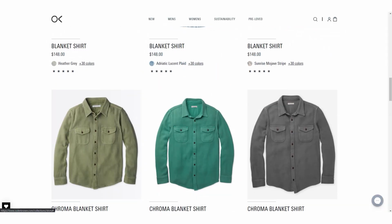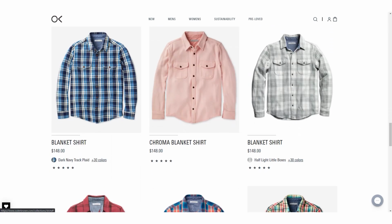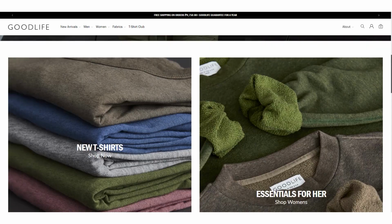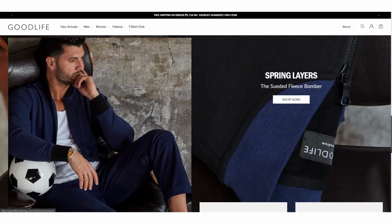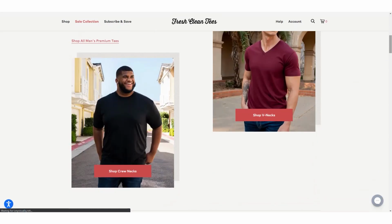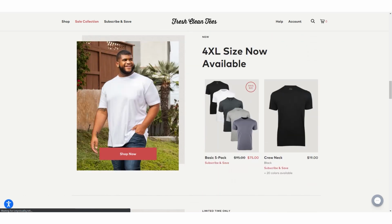I also really like Outer Known, especially for their blanket shirt. They have great t-shirts too. Probably the best t-shirts I've ever owned. They're from Good Life, but those are extremely expensive, so I own like one or two. The majority of my t-shirts come from Fresh Clean Tees. Those are way more affordable. They fit really well. So if you're wearing something as a bottom layer, that's a great way of going.